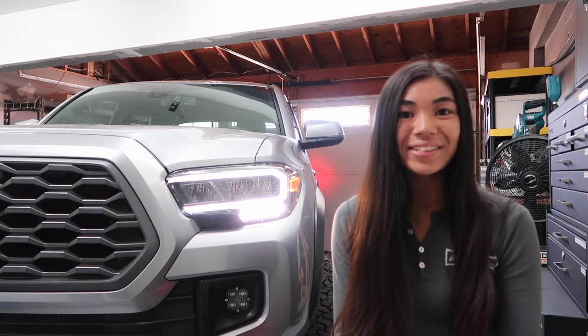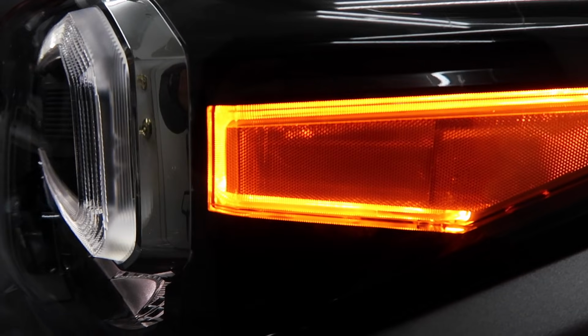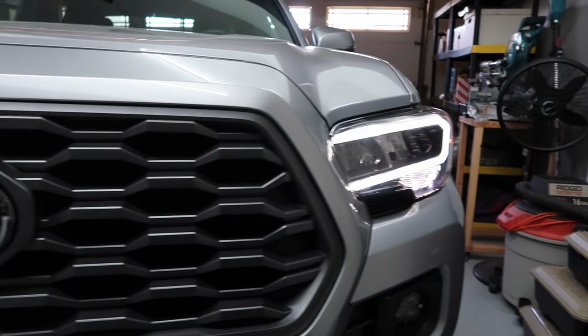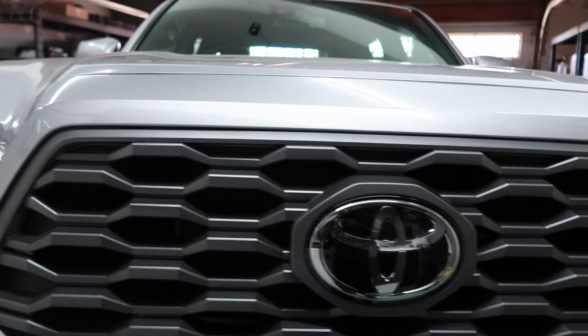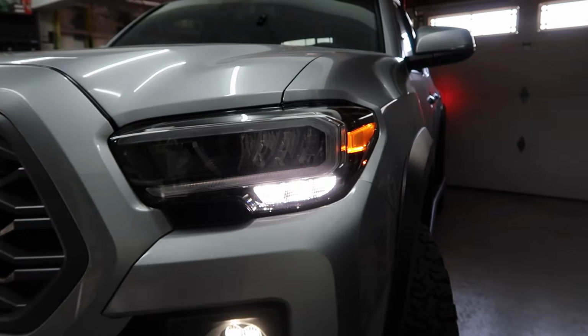So let's just get right into it. So I've been so excited to finally install this mod for you guys today. I think Toyota did such a good job with these new redesigned headlights. So here's some comparison footage between my old halogen ones and these new LED ones.